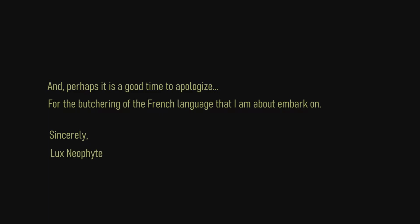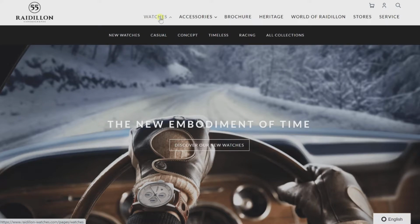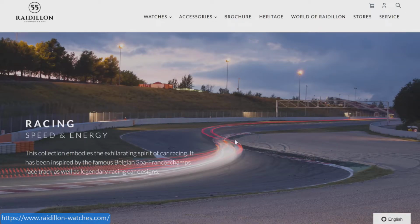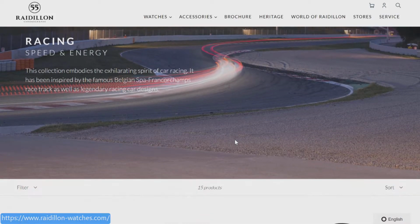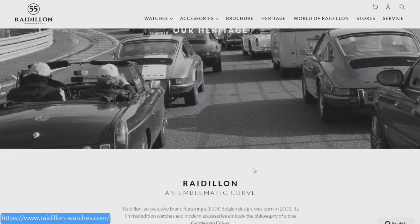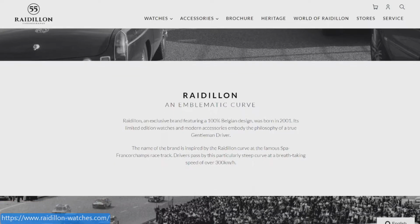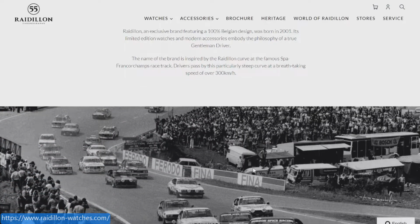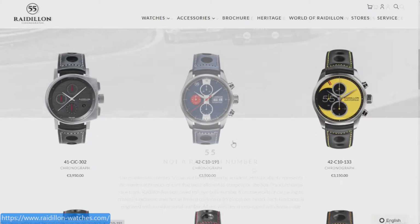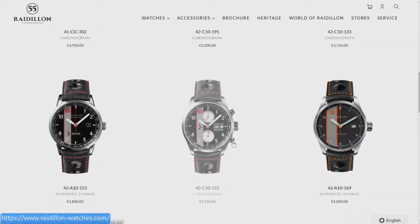Anyways, the Raidillon is a Belgian watch company started in 2001, named for the Raidillon curve of the famous Spa-Francorchamps racetrack in Belgium. So if you know anything about the Belgian Grand Prix, that's it. It's that curve. So the Raidillon specializes in race-inspired limited edition watches designed in Belgium with a Swiss heart.